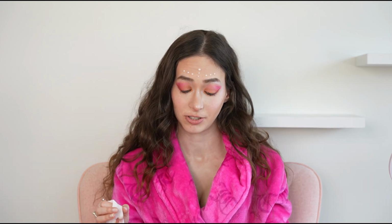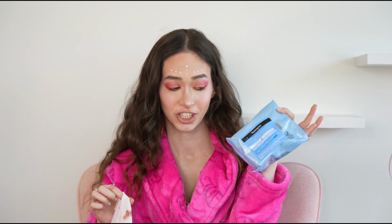I recommend when taking your makeup off, first of all, Neutrogena makeup remover. For the actual makeup, Charlotte Tilbury and Dior. Charlotte Tilbury Airbrush Flawless Foundation and the Dior Skin Forever Corrector Concealer. Those are my two favorite face products. And to remove it all, again, this is by Neutrogena, the makeup remover wipes.